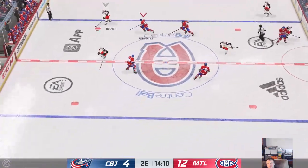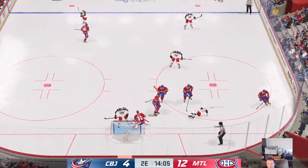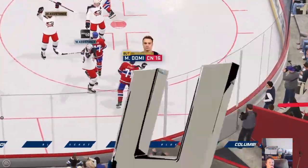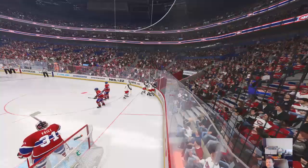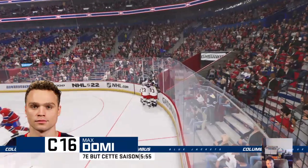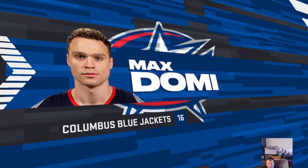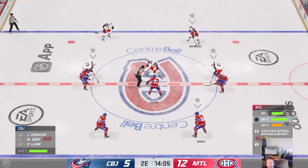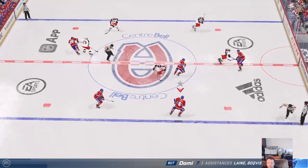Will go to work as they win the draw. Handles the puck. Scores! He can make those crisp, accurate passes, and we saw it on that play, guys. His tape-to-tape superstar ability helped set up that goal, and he's got the assist.